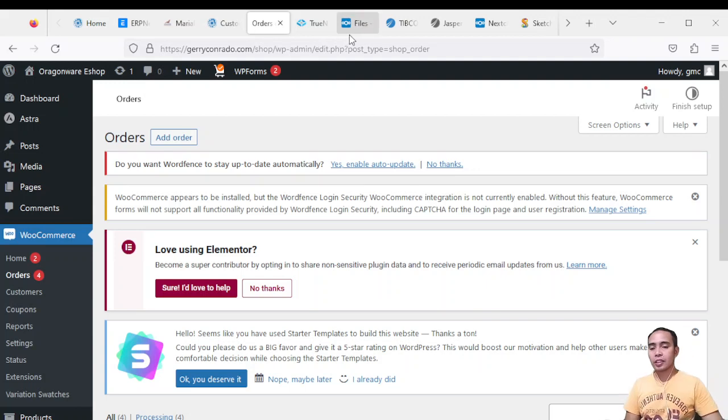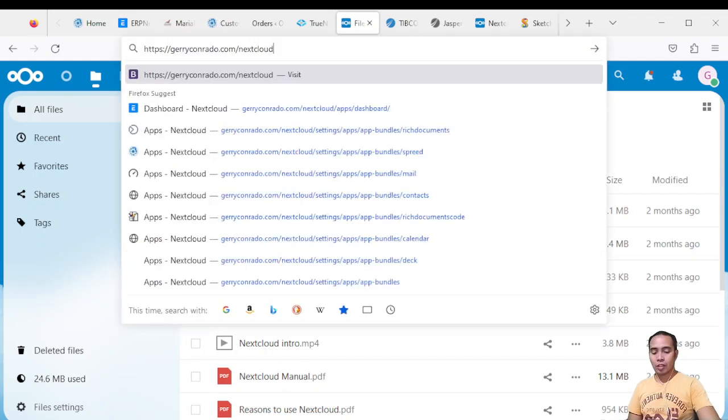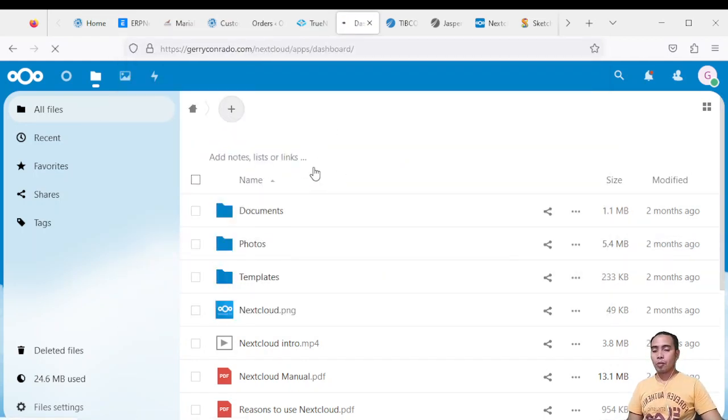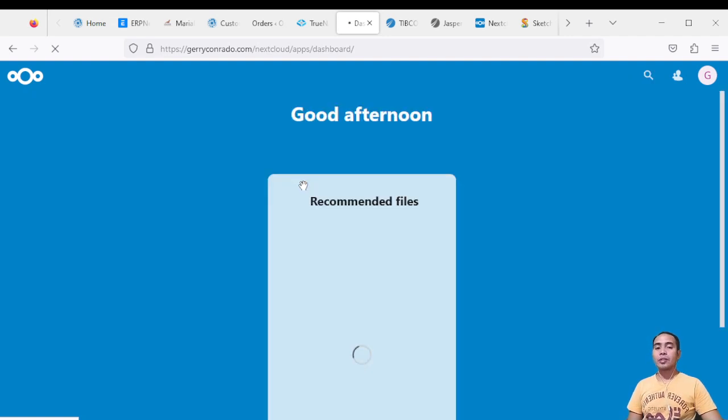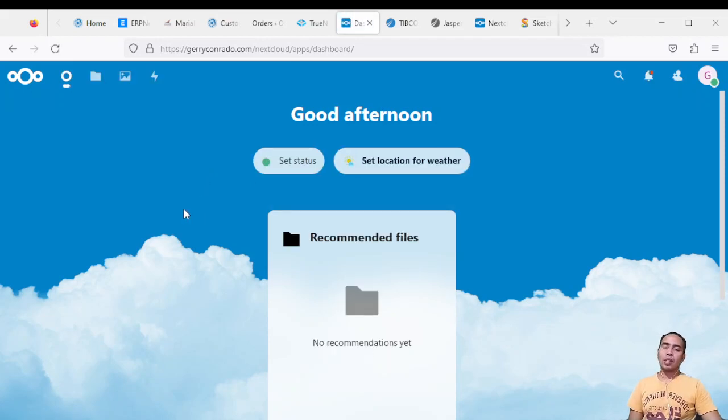Okay, now another thing is that I will show you the Nextcloud. This is the Nextcloud. If you say slash Nextcloud, then this application will open. It is running on the same server. Yeah, you might ask, it is not a good practice to run several applications on one server. It depends on the design, but this server is built for the purpose of demonstration, so that I can show you what I built and what I can do. So that's it.